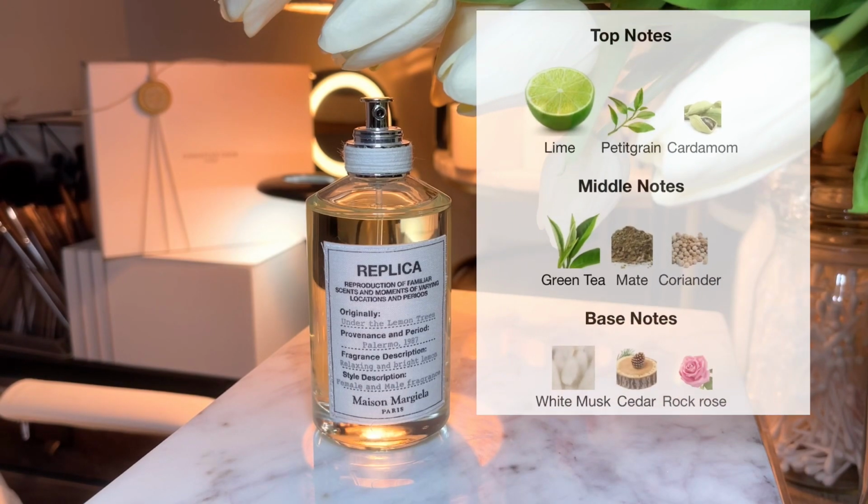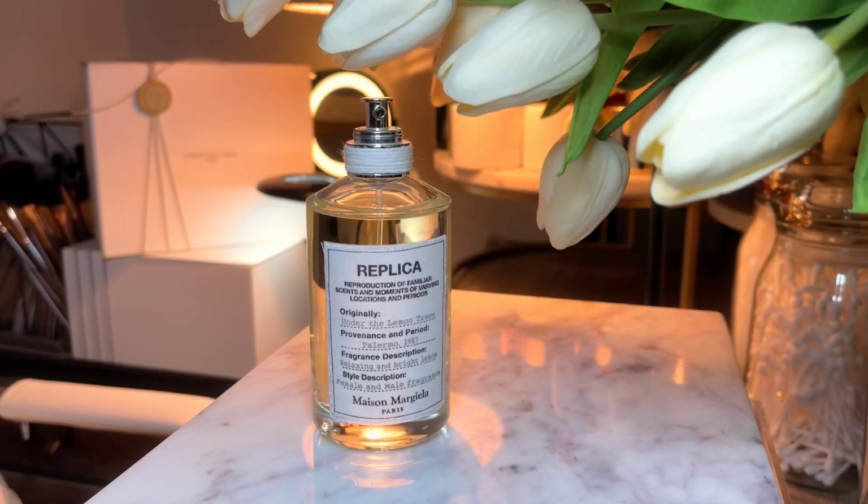This one is just that. It's citrusy, it's green, it has that lemon, sparkly, bright vibe. It has the greenness, a little bit of spiciness from the coriander. It has that woodiness and a little muskiness, but this one's mostly bright and citrus. And it's just beautiful. It's fresh as well.